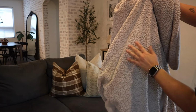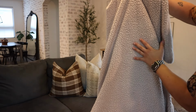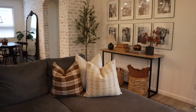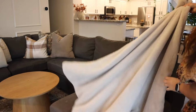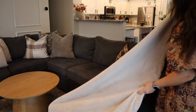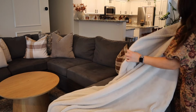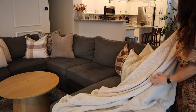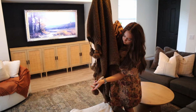For the throw blankets, I will be starting with this cozy one. I think I got this last year for Christmas, so this is a good transition blanket. It's just a really pretty cream, almost like grayish color, but I do love how it is two-sided. So one side is super soft, super cozy, and the other side is a little more like that Sherpa kind of texture. I like how it has two different textures.